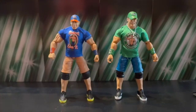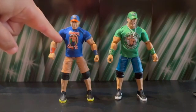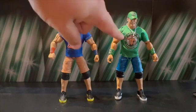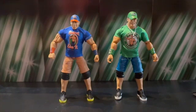So for our figure comparisons, we have the Elite John Cena 54 on the left with the blue and orange theme running through the figure. And then on the right, we have the WrestleMania Elite Nicholas Build-A-Figure in the green and blue.